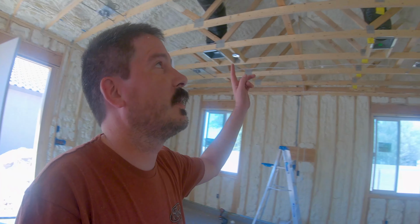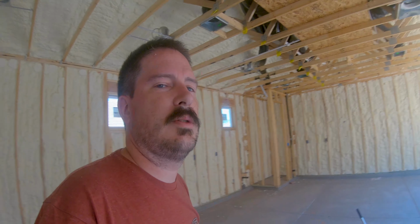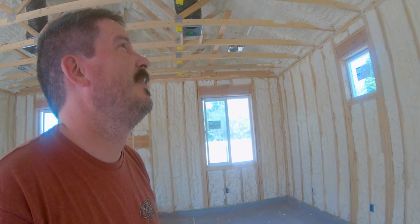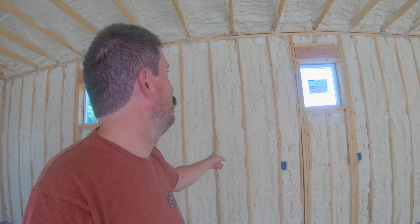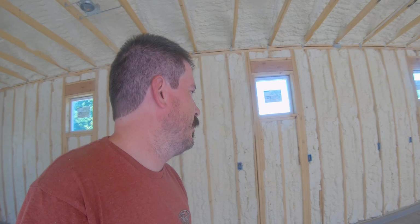We'll see how it works. But then I gotta run coax all the way down to there and out to the house. And then over here, I'm gonna make another conduit up through the top plate for HDMI and Ethernet. So, wish me luck. I'm just gonna put the time lapse on and get to work.